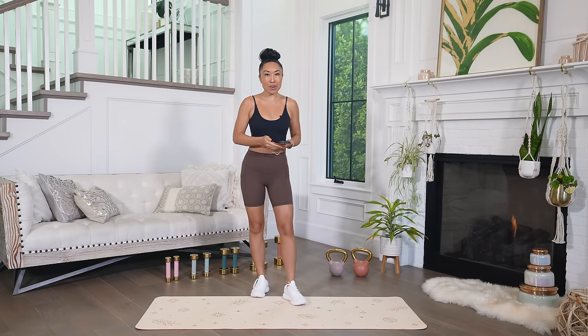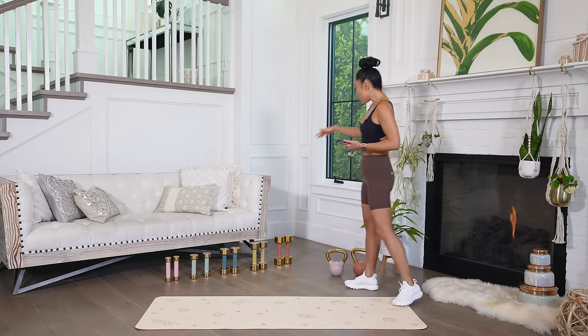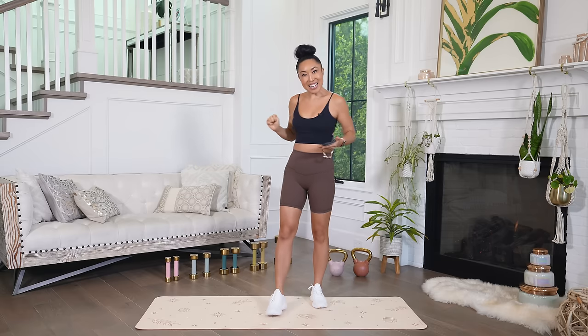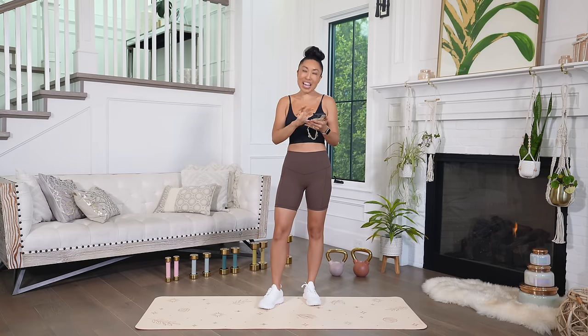Today, what you are going to need is either a kettlebell or 2 dumbbells. And if you don't have either of those, maybe holding a heavy book or your dog or baby, JK, JK. Let's just make sure everybody is safe, okay? Or you can also use nothing at all, because all of these moves can be done totally weightless.